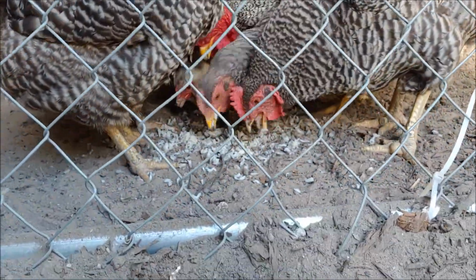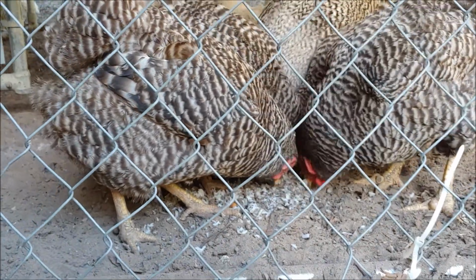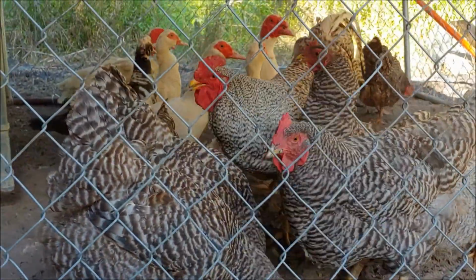One of the best parts about having chickens is that you can feed them all your scraps and leftovers, so you're not really throwing food out.